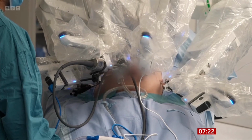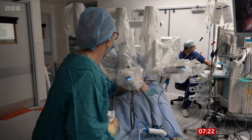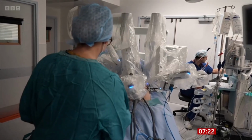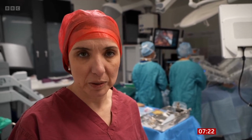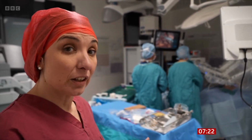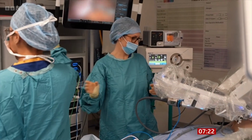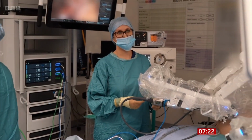They're currently used in a quarter of procedures like this. That's rising to 3/4 by the end of the year. For open surgery of this kind, a patient might have to stay in hospital for up to 3 weeks. But because of the precision of this robot, that stay is reduced to just 5 days. And it makes Norwich one of the top performing trusts in the country for this type of surgery.